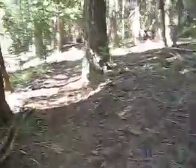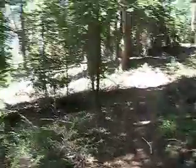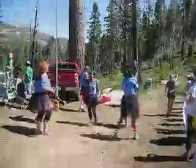Reminds me a little bit of the Oregon 50-miler that I ran up at Mount Hood. And it just smells incredible in here. Okay, I better start running again. I'll check in later.